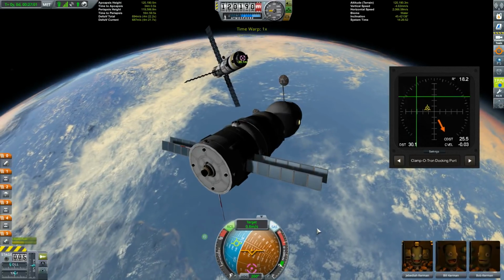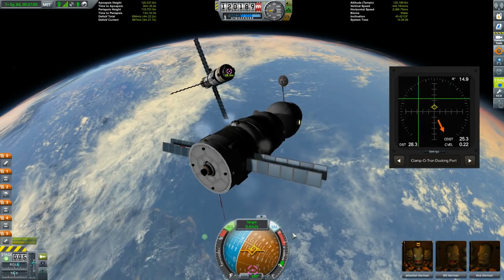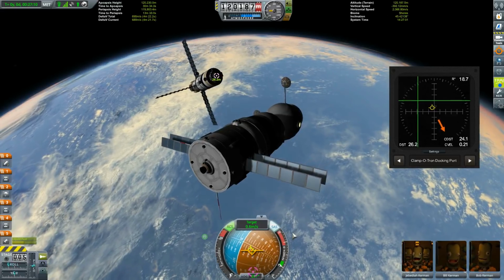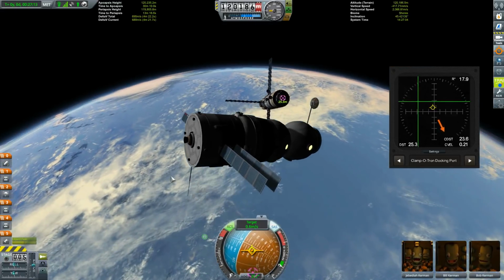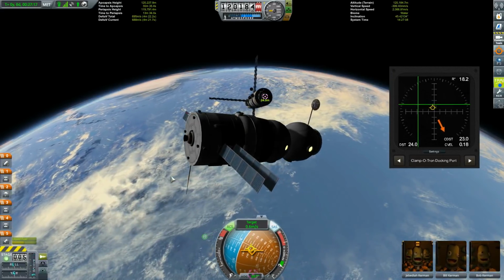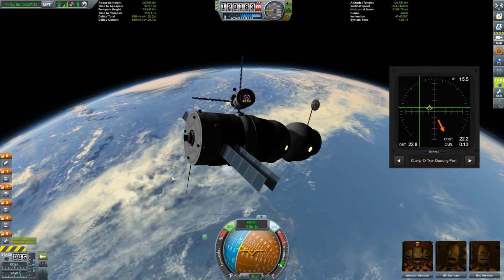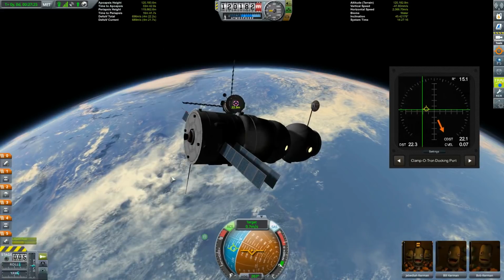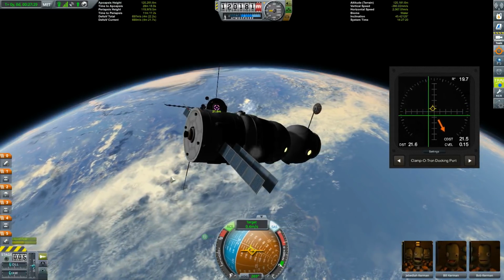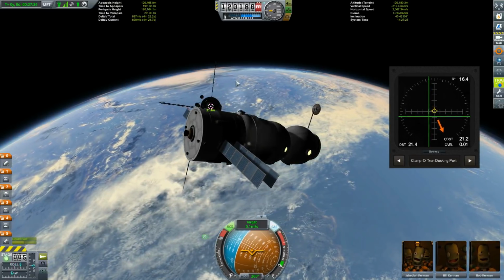You can never F5 too much. And move the prograde to our direction of pointing here, and just slow down as we get to our position. Now wait a minute, which way is up? This is the other problem, not knowing which way is up and which way is down. Okay, we need to slow down now. Okay, this will have to do.